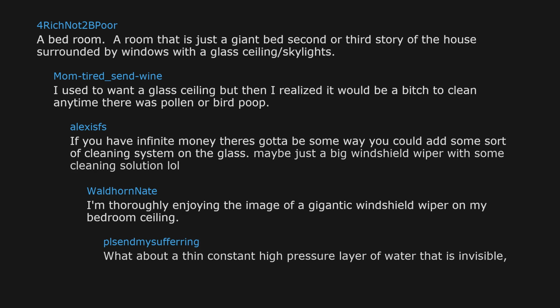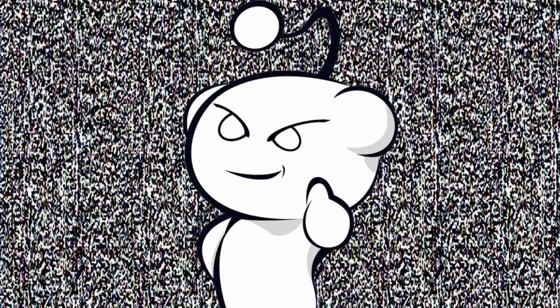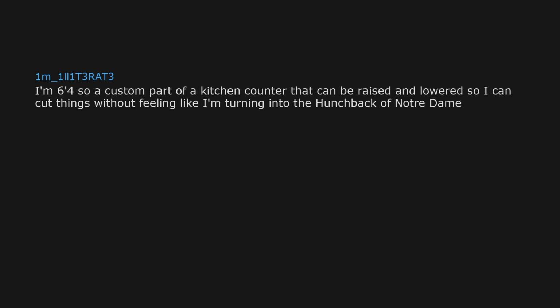What about a thin, constant, high pressure layer of water that is invisible? Because the flow rate is perfect, it would just wash away bad poop immediately and pollen and dust wouldn't be an issue. I'm 6'4", so a custom part of a kitchen counter that can be raised and lowered so I can cut things without feeling like I'm turning into the Hunchback of Notre Dame.